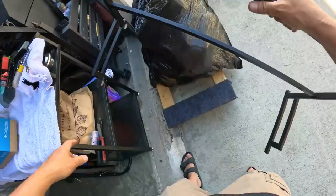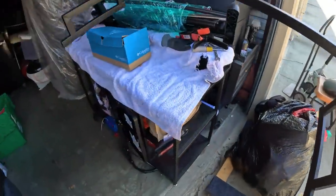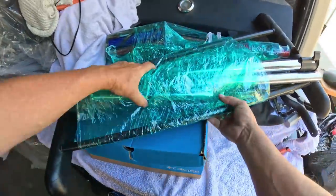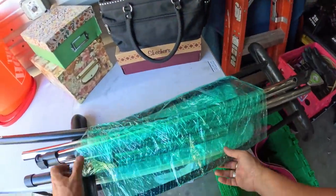What's this? It looks like it goes to this. I bet you it sits on top. This right here, I know what this is. This is a clothes rack right here. It'll probably sell, but it is a cheap one.